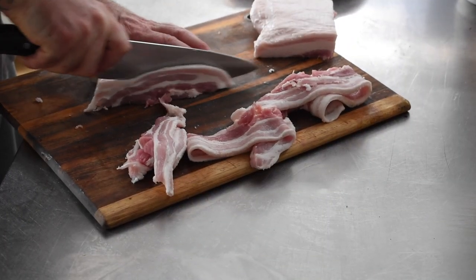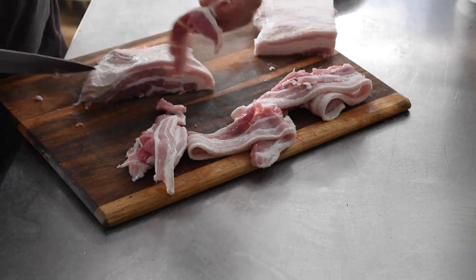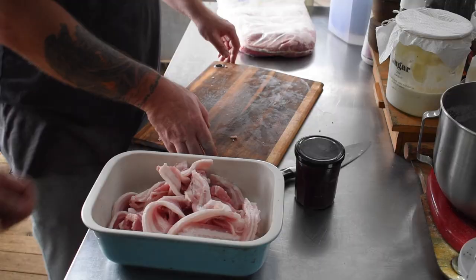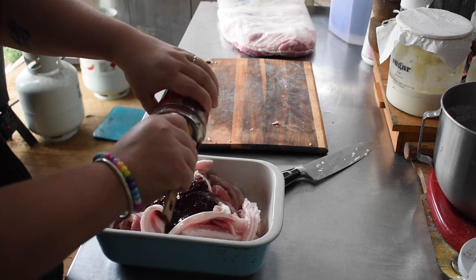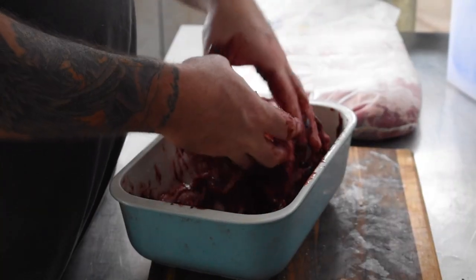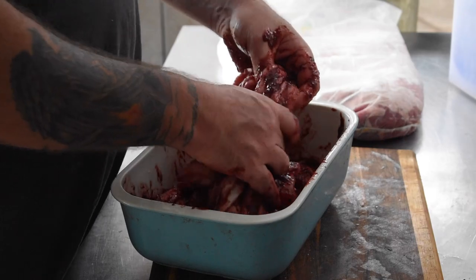For dinner tonight, we decided to slice up some of the pork belly really nice and thin. Darryl wanted to do pork burgers, so we sliced it up really nice and thin and marinated it in some of the plum barbecue sauce that I had made and just coated it really well and put it aside for a while so that the flavors were all over that pork so that we could cook it up later.